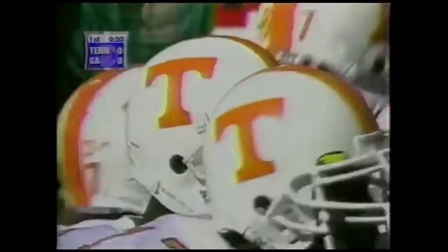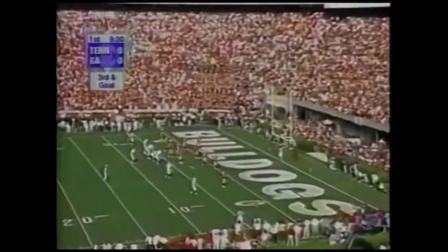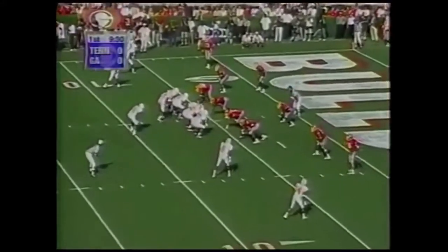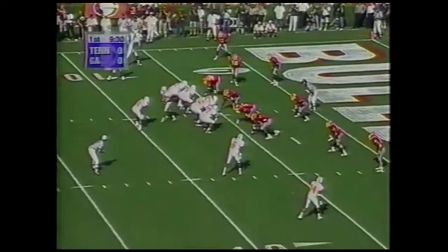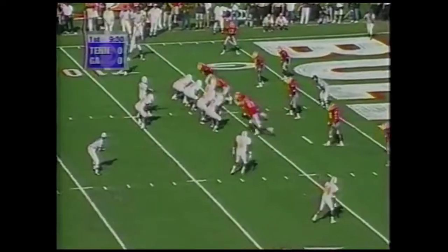So, here's Tennessee. It will be for the Volunteers third down. Goal to go on a scoreless game. Sean Bryson is the single running back. 2 receivers to the right, 2 to the left. T. Martin is changing the play at the line. Now goes into a shotgun. Waiting for the snap, there it is.